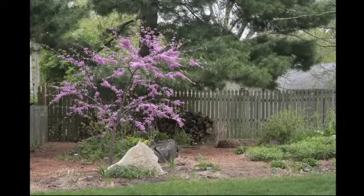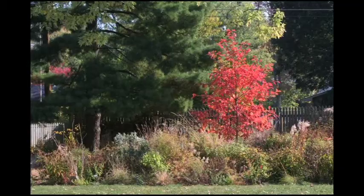So I encourage you to plant some native trees and shrubs, and they're great for wildlife. And a lot of them bloom when they're really young. This is a 3-year-old tree in Betty Hall's garden, a red bud. And it's quite large now after the 7th year. This is a black gum. Great fall color.